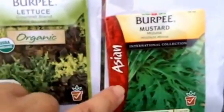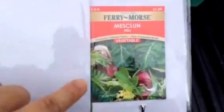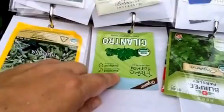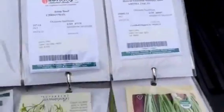This is a mustard green that I love. It's called Mizuna. I can show you a Mizuna plant on my tower. Mesclun mix. It has a lot of different flavors. So any of the lettuces, absolutely whatever you want. All of the herbs, except I probably won't try cilantro yet. It's still too hot for cilantro. But any other herb you can grow.